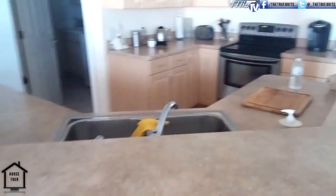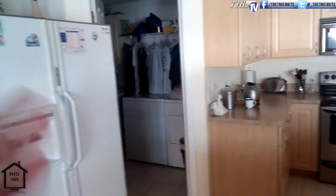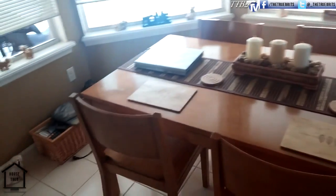As you can see, the kitchen is right near the living room, so it gets a little bit noisy when my mum's in here baking and cooking away, but she gets to watch TV as well, so not too bad. The oven, the microwave, the laundry room, which you don't really need to see in there, the fridge, of course. This is where we have the dinner, the meal times. The table gets used an awful lot.